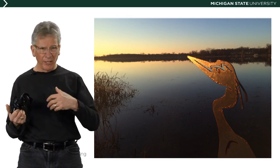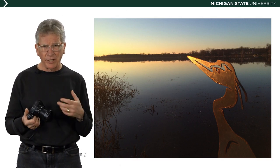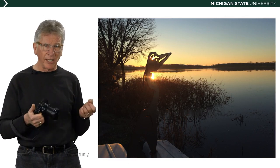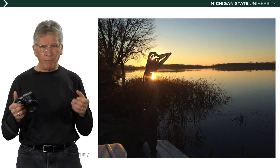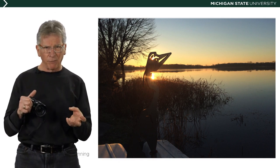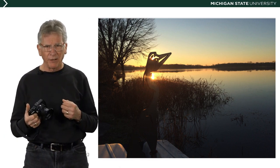And now I'm looking actually just 180 degrees opposite from the direction I was looking at the tree. Remember, the tree was illuminated by that beautiful sunset light, and now I'm looking back towards the sunset itself, and bingo, there's the bird, there's the sunset, there's the lake, there's a little fragment of a boat. Things are starting to fall into place in a different way here.